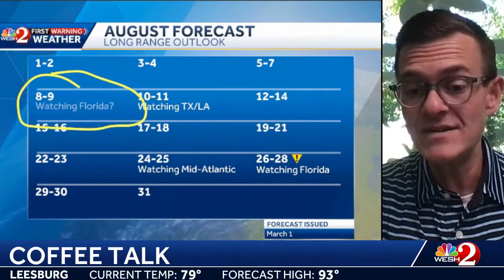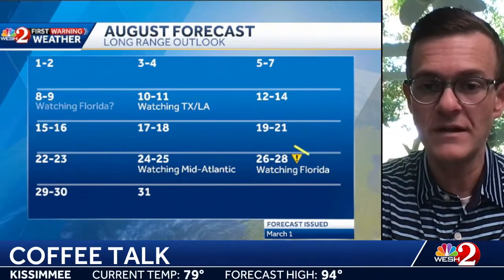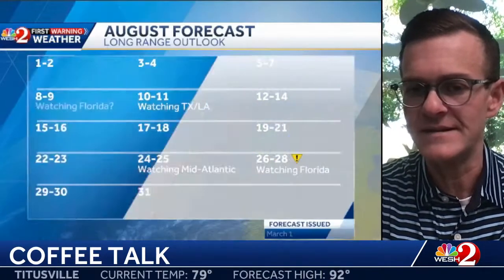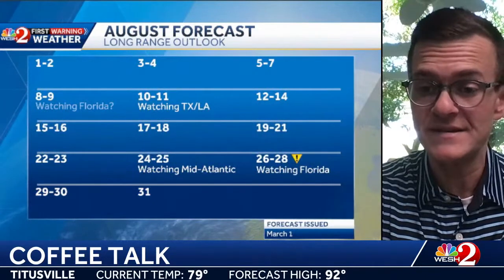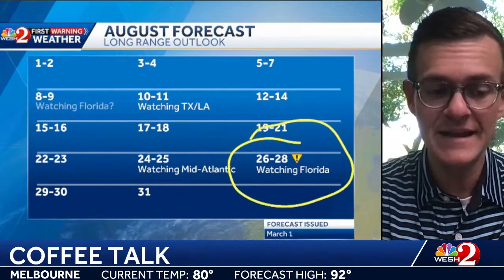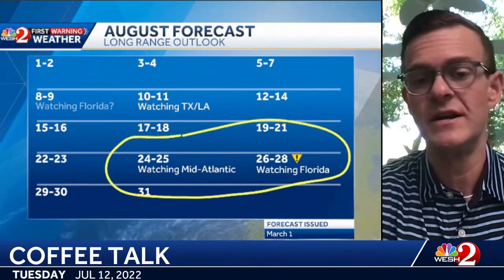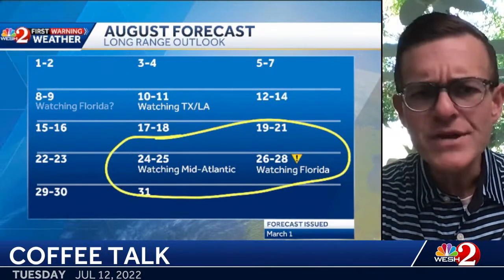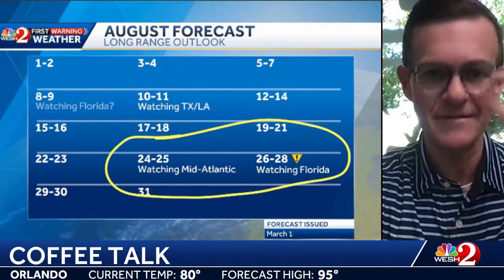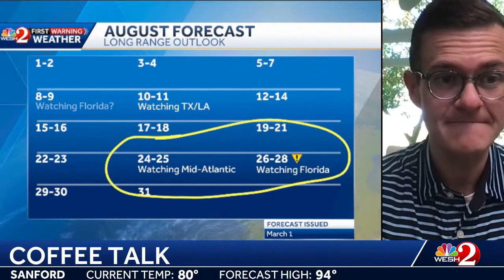And then toward the end of August, there's a bug in this software. That's annoying when it does that. Toward the end of August, that's when we're going to be watching Florida once again, and the Mid-Atlantic. I'll tell you right now, that's going to be your busy stretch of hurricane season. Well, climatology says it's always a busy stretch in August. Sure. But that week in particular, because that's when you've got kind of two little features.